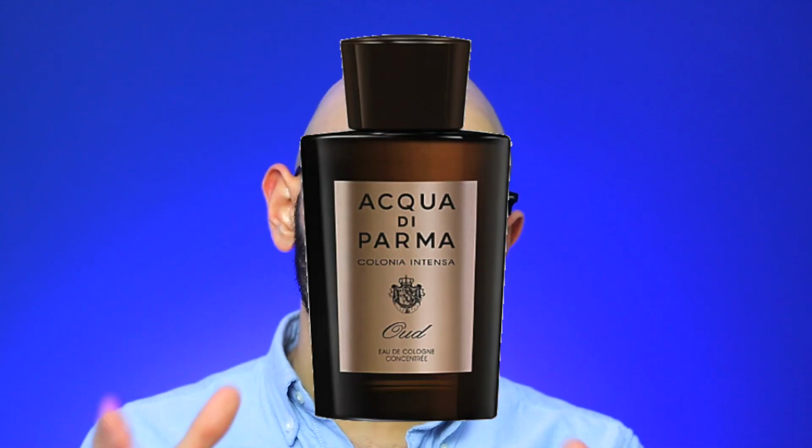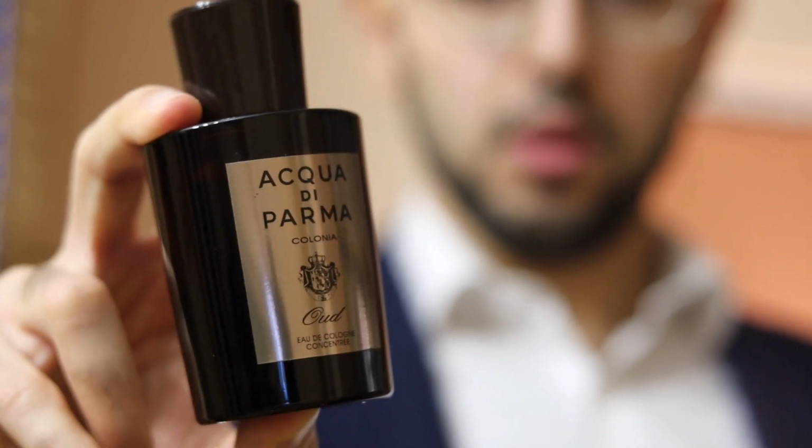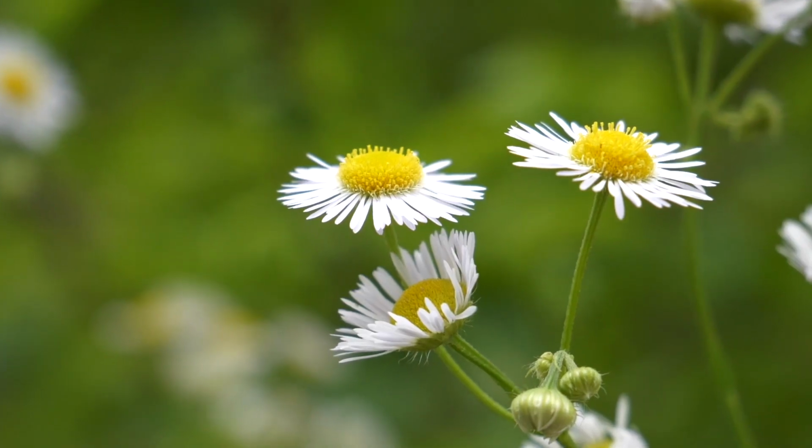So in the niche territory, Acqua di Parma Colonia Oud is one of the greatest oud fragrances I've ever worn. It lasts a very long time, but it's also surprisingly versatile, which is rare for an oud fragrance. So check that out, Acqua di Parma Colonia Oud.